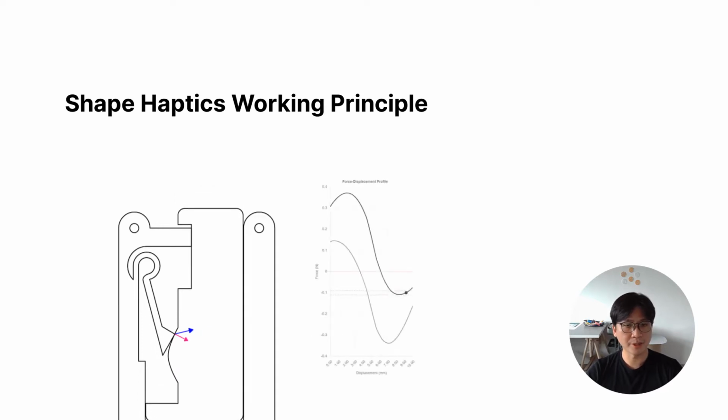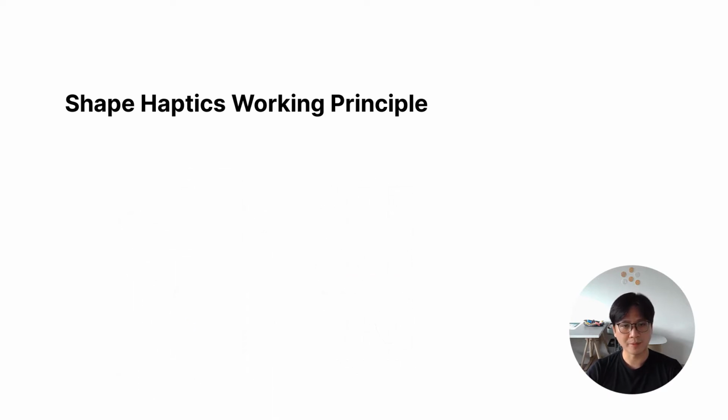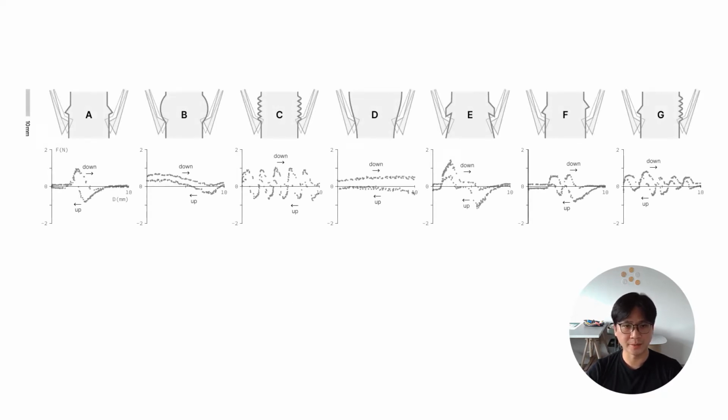Different force displacement curves can thus be generated simply by changing the shape of the sliding profile. As Shape-Haptics mechanisms move in 1 degree of freedom, they can be easily applied to support linear and rotational movements. To demonstrate how Shape-Haptics work, we fabricated 7 different mechanisms and measured their force displacement curves with a custom measurement rig. As shown here, we can achieve a variety of haptic expressions by changing the shape of the sliding profile.